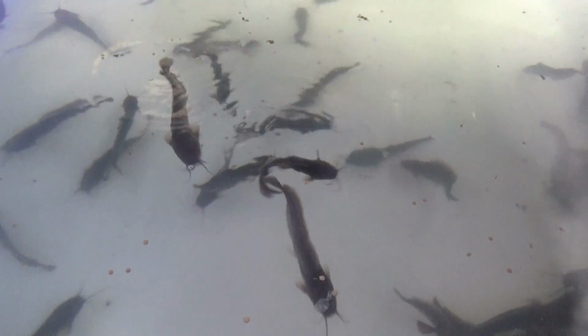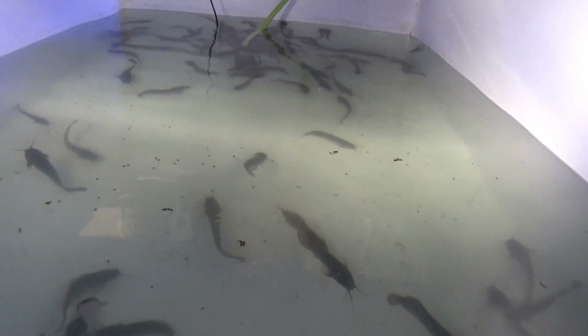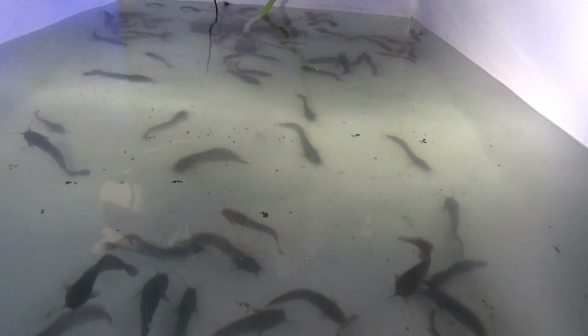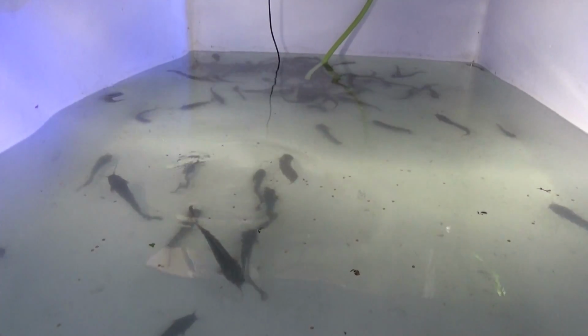And one other thing I noticed, when I caught them, they spit out the food that they had just eaten. You can see the food floating around in here now. Look down there. Lots of them. They spit out a lot of the food. Pretty cool, huh? This is a better tank for seeing the fish, that's for sure, and making videos. At least it is right now.